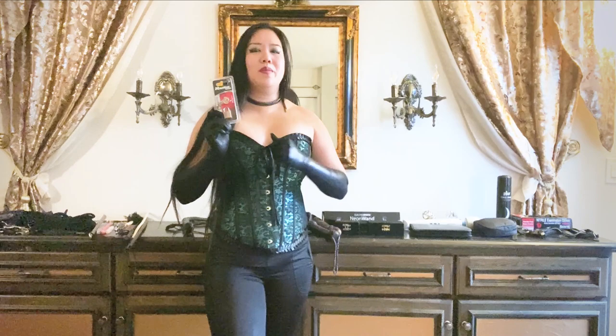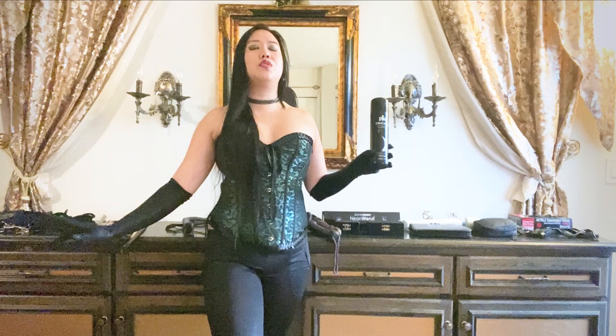This is one of my preferred lubrications just because it is super versatile. It is silicone. It can go on any type of rubber, including condoms and latex cat suits. You can literally pour this on, rub it in, and you'll be shiny and good to go all day.